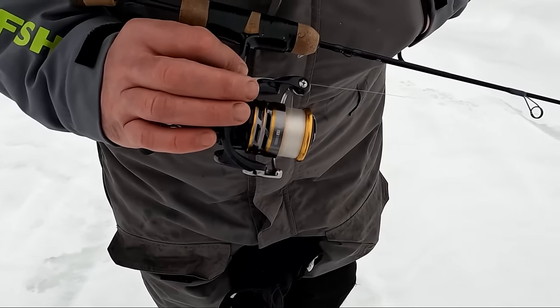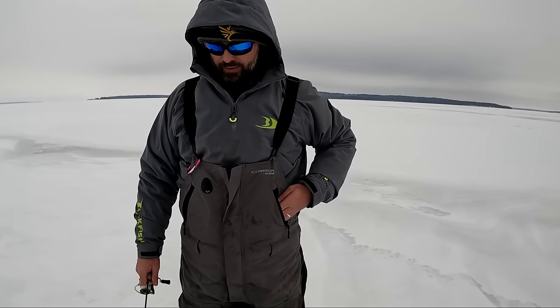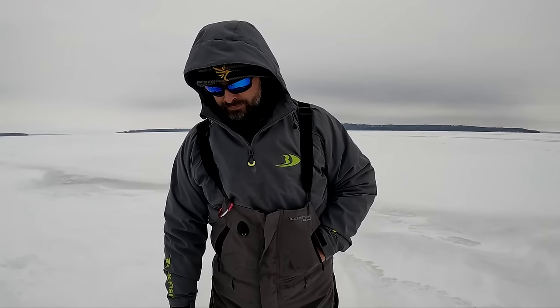Talk about this all the time, but I really think that 1000 size is a sweet size for a lot of stuff, especially outside. Your line management is so much better. And believe it or not, let's say you fished a 1000 size and you wanted to jump up to even a 2000 size in ice fishing, the weight of the reels is exactly the same. So you're getting better line management, a better drag, and it's just, to me, an all-around better reel, especially for fishing outside. So I like going with the bigger setup personally.